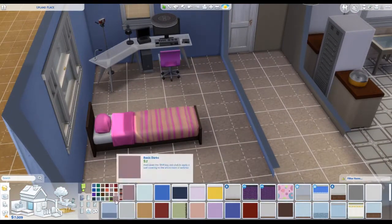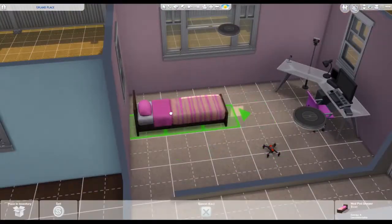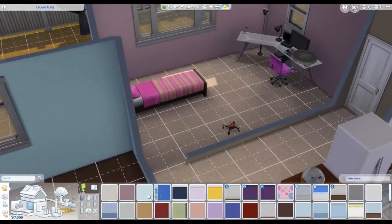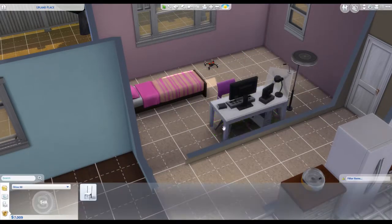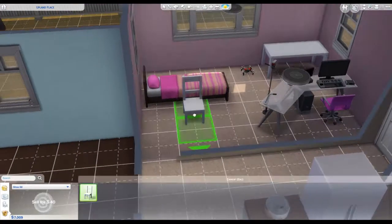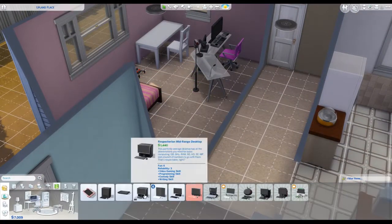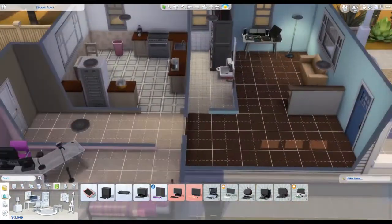As you see, now I'm doing her bedroom. The blue just seemed too cool for me and I wanted it to be bright and cheery. I bought the video editing station for her and I bought a drone. I also gave Venessa a good computer and a music mixing station. I kept the Mod Pod Twin Sleeper.